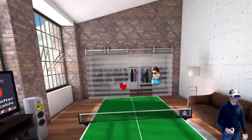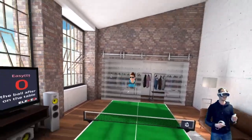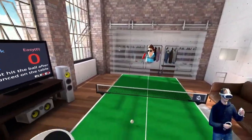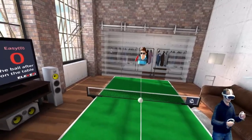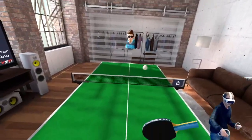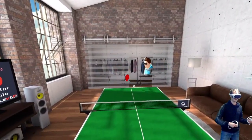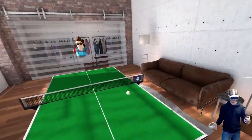It's not good. I definitely need to adjust some settings here, even though it's a faster speed. It's rough. Oh man, yeah, I don't know. Moving around like that, it's just kind of goofy. Oh, he's serving now. I should know how to play ping pong, shouldn't I?